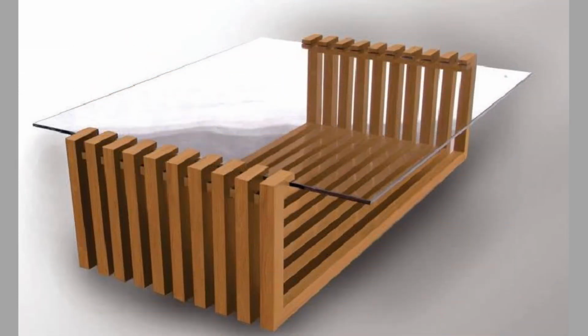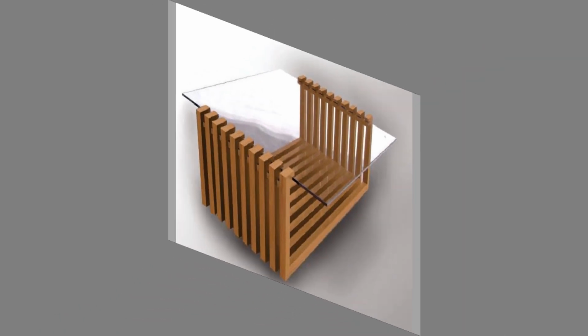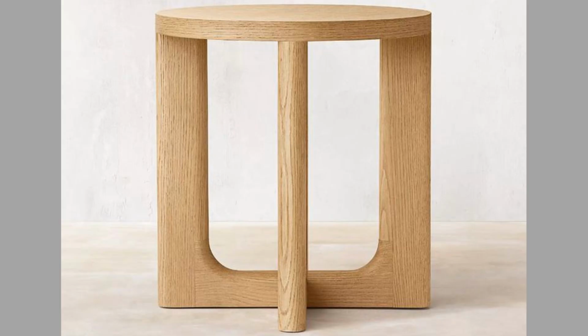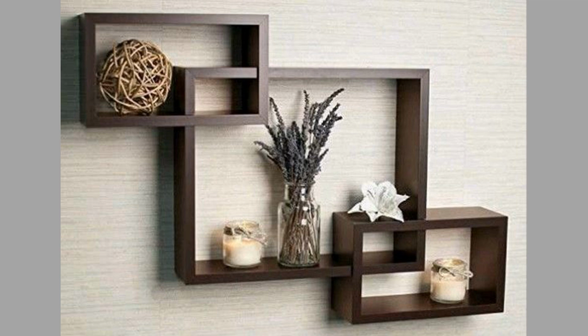For those looking to create a serene atmosphere, wooden elements can help soften the overall design. Incorporating wooden window frames or shutters can bring warmth and texture to your space, while allowing natural light to filter in beautifully. The interplay of light and wood creates a tranquil environment that promotes relaxation, making your home feel like a sanctuary. Additionally, wooden accessories can enhance the functionality of your spaces.